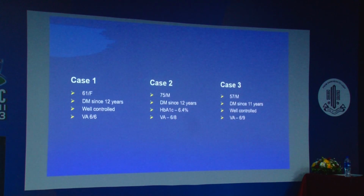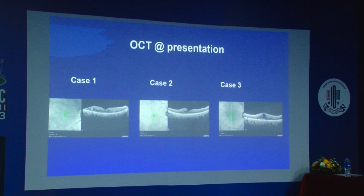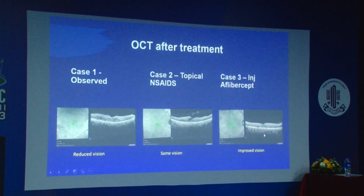Now let me show you 3 cases which we found, where the patients' visual acuity was ranging between 6/6 and 6/9, and this is how the OCT patterns were at presentation, where you can see most of them had center-involving diabetic macular edema, but case 3 had a much more significant amount of central retinal thickness compared to the other 2 groups.